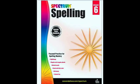The last thing as far as our language arts program goes is spelling. We use Spectrum Spelling, and he will be on grade 6 next year. Spelling is sort of his weakness, so I wanted a program that was going to be very structured. You learn the words for the week, you have your word list. I think in level 6 there are 15 words a week. Then you have a worksheet page for each day of the week, and you take the test on Friday. That's the way we use it.